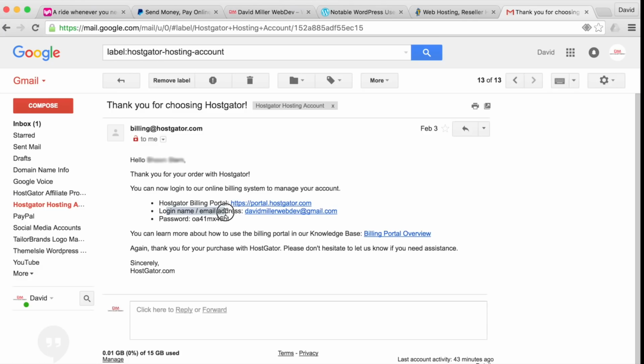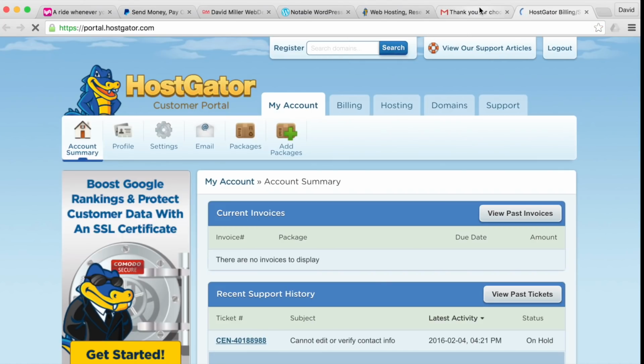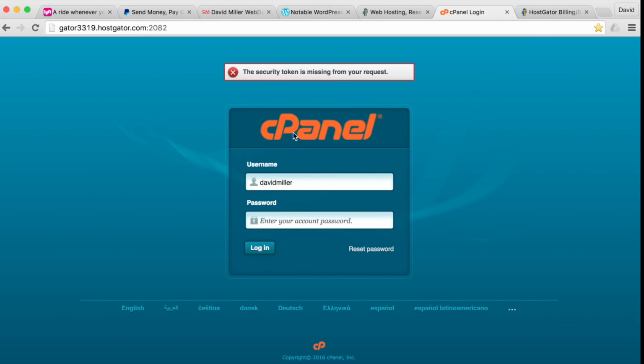And you'll see your login information, a temporary password that they provide, and a link to go to Hostgator. You might get a link that takes you to your billing login, so we'll go ahead and log in there. Or your email might get a cPanel link, in which case you'll have something that looks more like this.